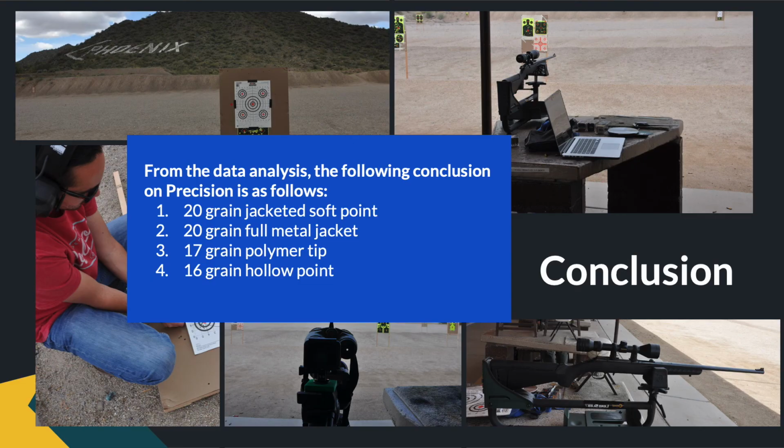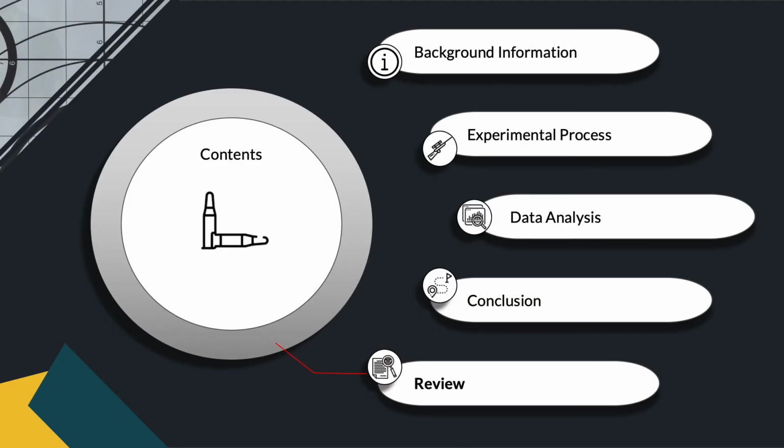Since we measured the precision from group size, with smaller group size meaning higher precision, we can order the bullets from most precise to least precise in this order: 20 grain jacketed soft point, followed by 20 grain full metal jacket, and then 17 grain polymer tip, followed by 16 grain hollow point. Now we're going to wrap up with a summary from Gerwin.